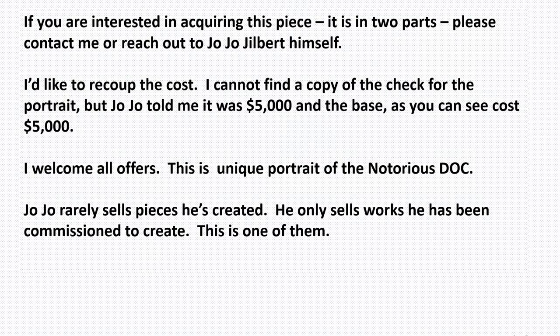This is a unique portrait of the Notorious Doc. JoJo rarely sells pieces he's created. He only sells works he has been commissioned to create, and this is one of them.